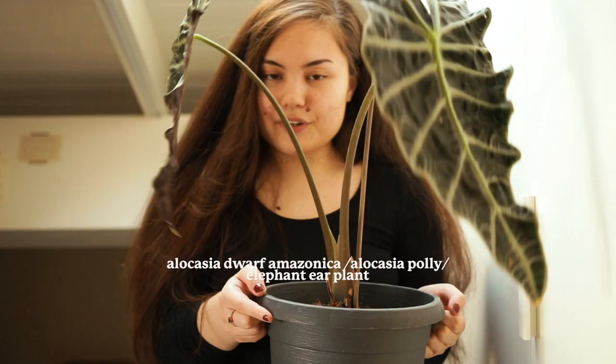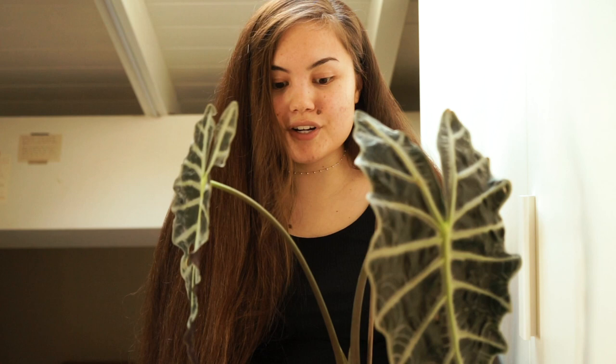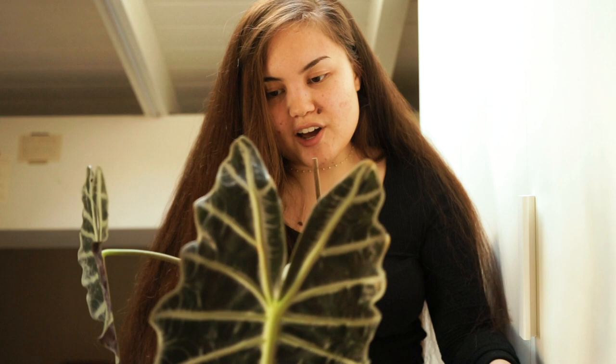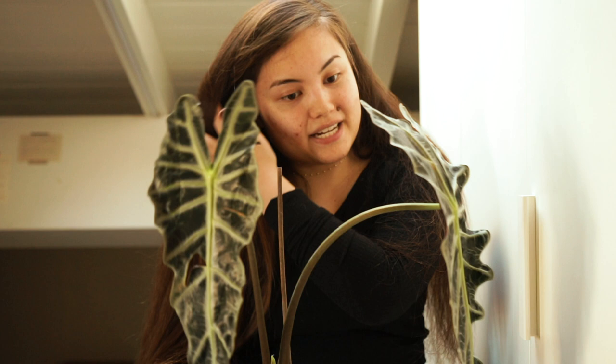And then I also got an elephant ear plant, also called a Alocasia Polly. This has suffered quite a lot during winter. It's a tropical plant, so it obviously needs a very humid and warm environment, but it was pretty cold here. So it lost most of its leaves. I don't remember how many it had, but it's probably more than 10. And now we only have 2 left. I'm honestly surprised they survived because it lost its last leaf like last week, maybe 10 days ago.